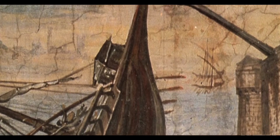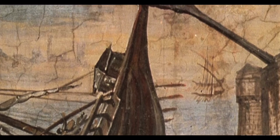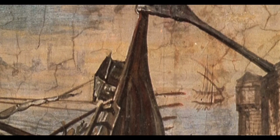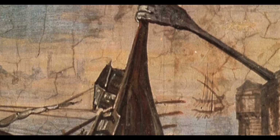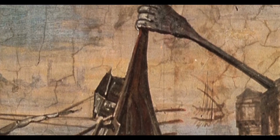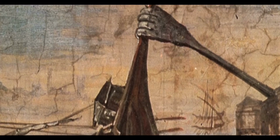One was a huge crane. At the end of the crane was a giant iron claw or hand. Some say it was a hook. It was basically a giant version of those helping hand grabber reacher tools. They used it to grab onto the Roman ships, and this iron claw would lift the ships out of the water and stand them up vertically on their sterns.